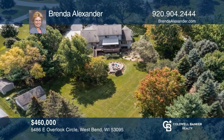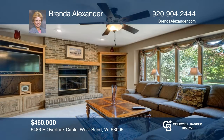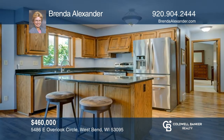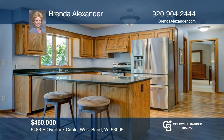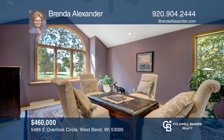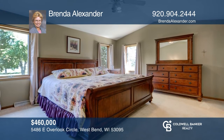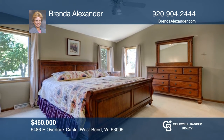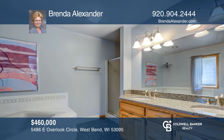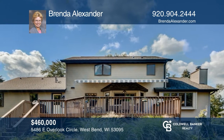This exquisite home embraces 4 bedrooms and 3 1/2 baths, highlighting the master suite on the main level with a fantastic master bath and a walk-in closet. It includes a formal living room, formal dining, plus main level family room with a gas fireplace as a focal point. The finished lower level has a rec area and a bedroom with full bath access, great for teenagers or in-laws. Relax on the deck with a sunsetter awning with up north views of nature. Schedule a showing with Brenda Alexander today.